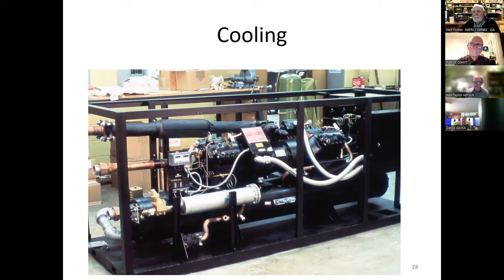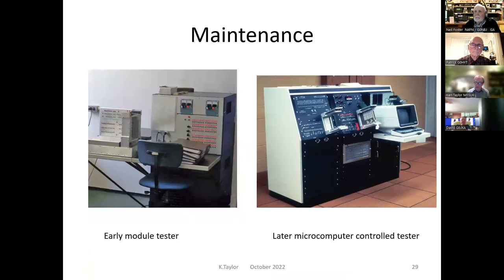I have converted these to Celsius, by the way. And the power supplies were also cooled, as I mentioned before. All the temperature controls were under the seats. So, maintenance.